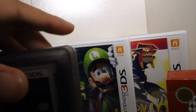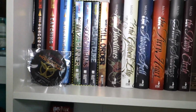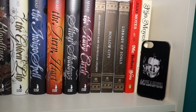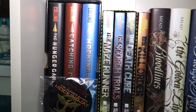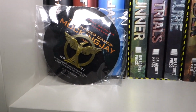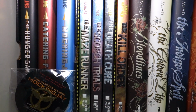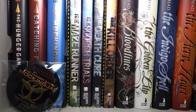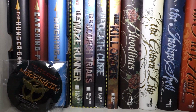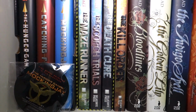And in the next shelf, this is my series shelf, so this is one of my favorite bookshelves. Over here we have the Hunger Games trilogy, and then this pin we got when we went to watch the 3rd film, the Maze Runner trilogy, which I freaking love. It's so good. I can't wait for the Death Cure film to come out. And I liked the movies as well, because the book and the movies have a bit of a difference.